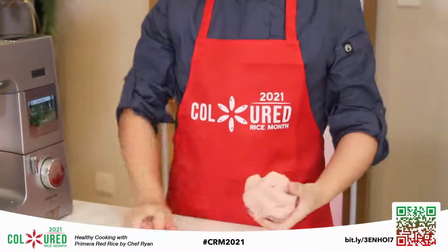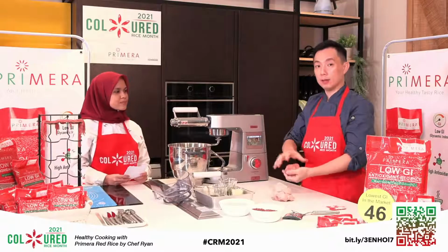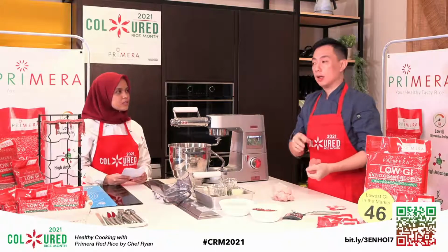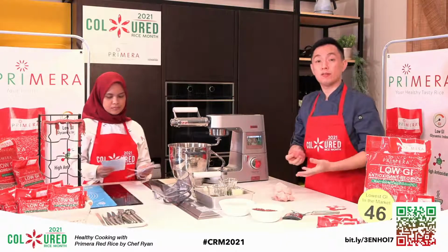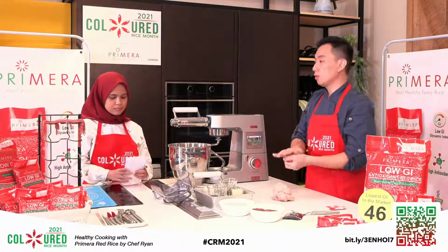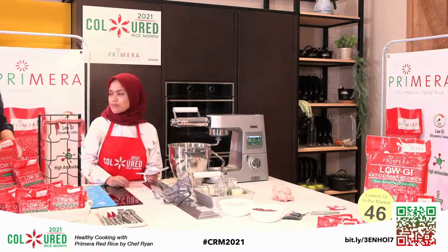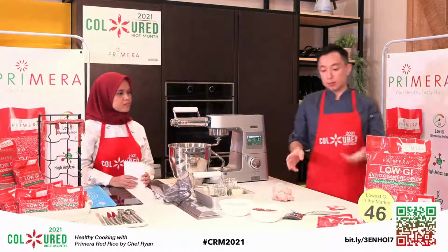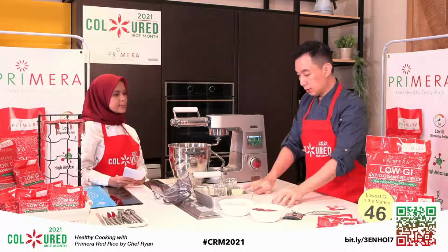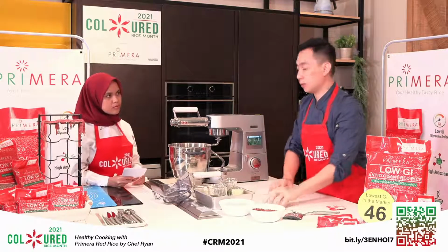So what I want to do now, always remember, after you have formed it into a dough, you always want to cover it. Otherwise, it will dry out. Because anything that is gluten-free, especially made with rice, will dry out very fast because it is purely starch and there's no gluten. So I just want to keep it aside and wait for this to firm up a little bit. Okay, so next, similarly, I want to run this through and make it into a pasta sheet.